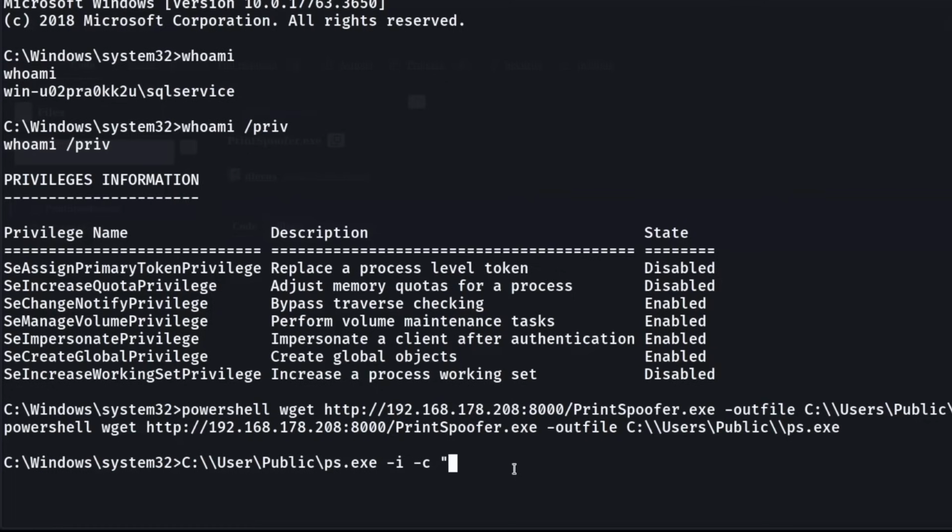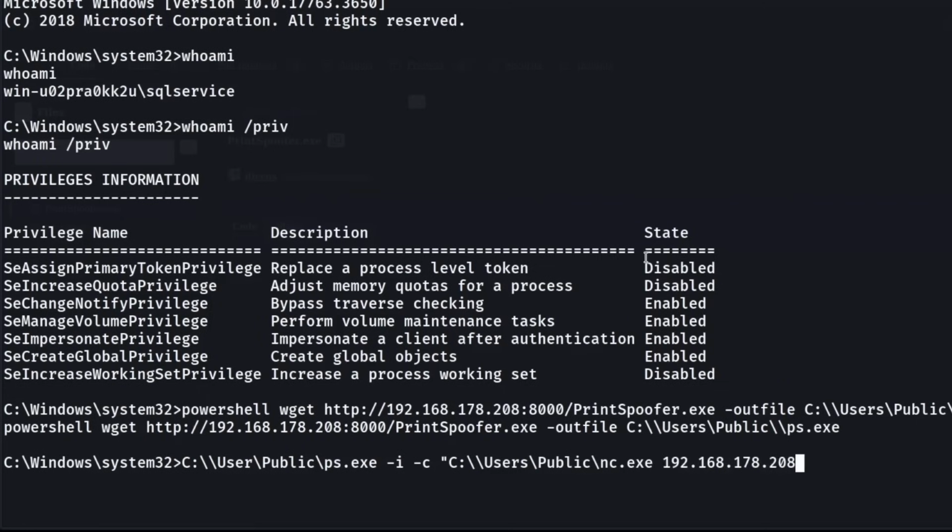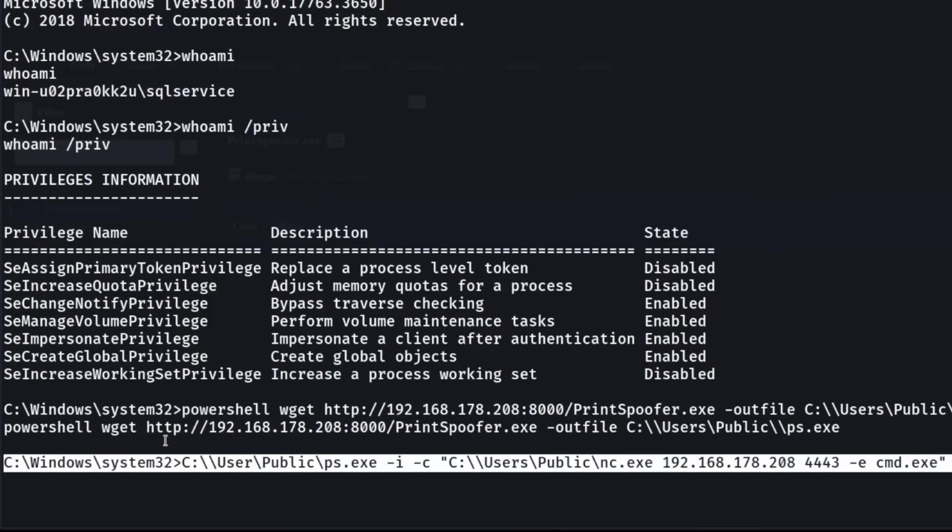And all we want to do is to initiate another netcat reverse shell. We can use the same command as before, but slightly change it a bit. Instead of connecting to port 4444, we want to connect to port 4443. So let's do just that. We're going to execute the netcat file that we just stored under Users\Public\nc.exe, followed by the IP address of our Kali machine. Let me copy it again and then paste it right here. And now we want to connect to port 4443. And again, we want to route all input to cmd.exe. Close the quotes, and our command is ready.